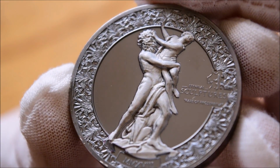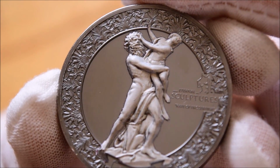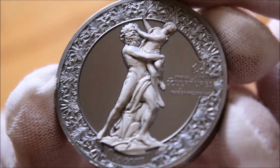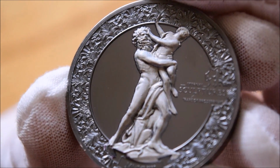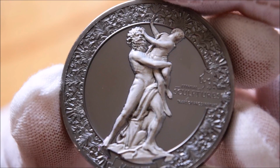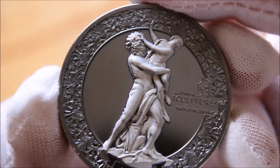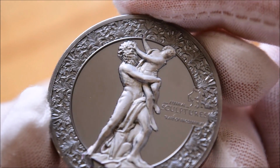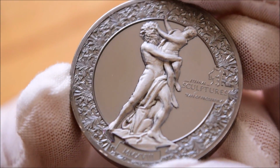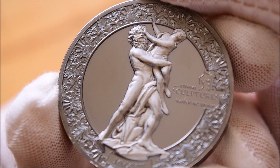As I said, it's a real sculpture that was created in real life by Gian Lorenzo Bernini, and this has been reproduced on this coin. I have never seen the original sculpture. I have seen pictures of it from doing a bit of research on this coin, and by all accounts, it is an absolutely exquisite piece of art. The amount of detail in this statue that's been reproduced on this coin is amazing, but the statue itself, I've read, is just incredible in its detail.